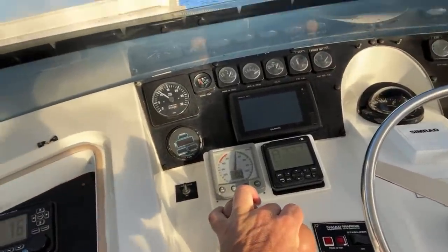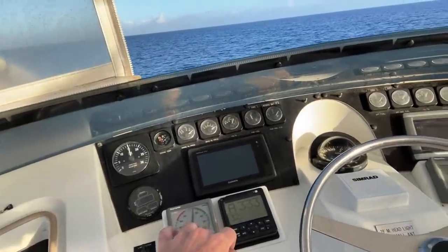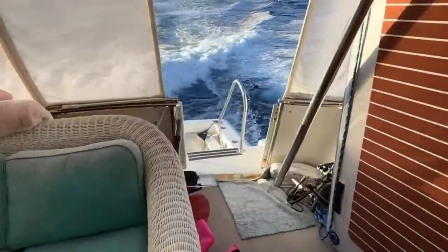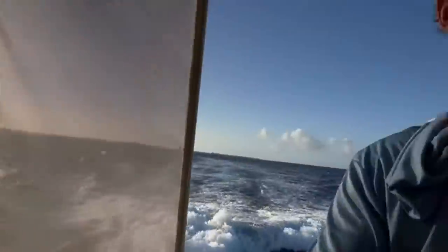I'm turning the autopilot back on, and now we will crank her up. You guys ready? All right, here we go. We're gonna do about 1500 RPM or so. Just for you guys, just for a minute, we'll bring them up to 1800 RPM. I think the max is 2100 on these, but I don't ever run it at that, so we'll do that here.